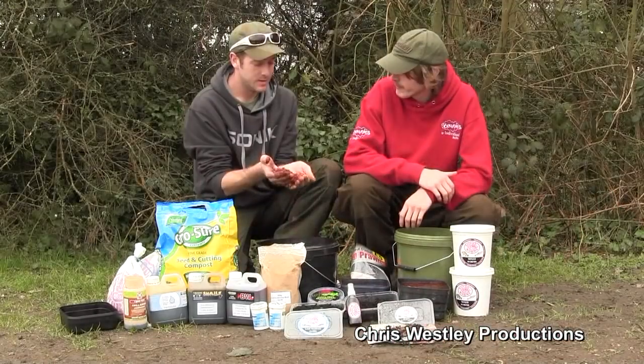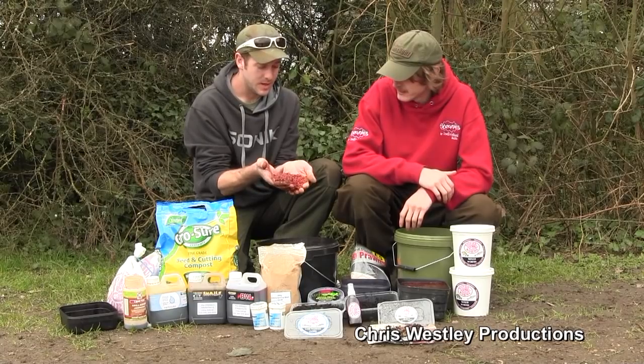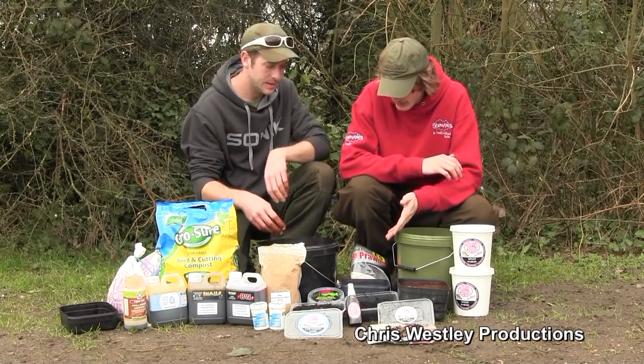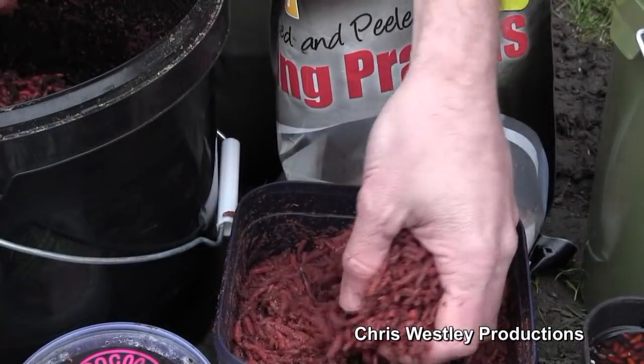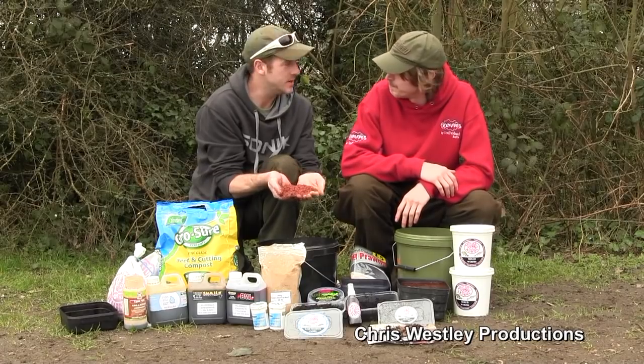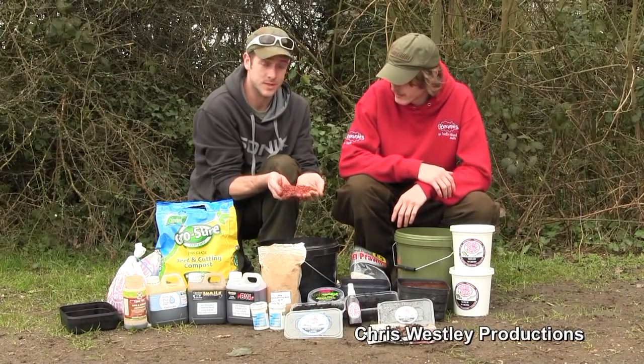Perch love them. They're nice and wriggly, good movement, and you can use them in your ground bait and as loose feed. Fantastic. And as an alternative, if you're worried about them wriggling out of your swim, you can always have dead maggots. Freezing them is the ideal way to do that in a nice sealed bag.